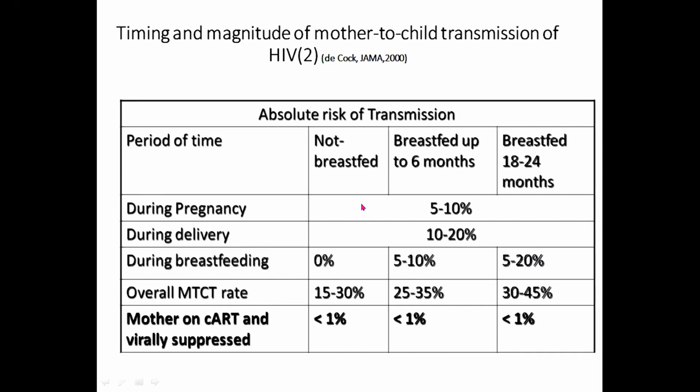And overall, if we look at all the transmission during pregnancy, during delivery, during breastfeeding, the overall MTCT rate, if the child is not breastfed, is about 15 to 30%. If they're breastfed up to 6 months, between 25 and 35%. And for those breastfeeding up to 18 to 24 months, up to 30 to 45%. So there are those children who will remain uninfected despite no intervention. However, once the mother is put on combined ART and they're virologically suppressed, the risk of transmission falls to less than 1%. So we cannot overemphasize the importance of having all our mothers tested and started on ART.